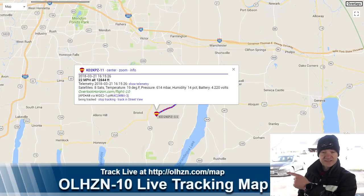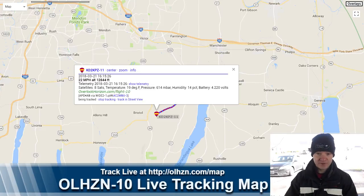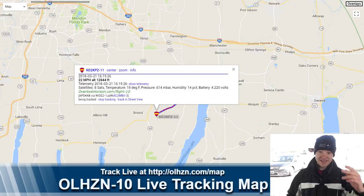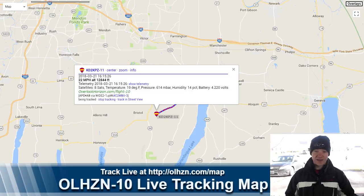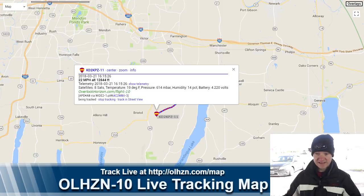If you go to OverlookHorizon.com/map, click on the balloon icon. Just click right on the balloon, and you'll see the details up above it. It'll show you temperature, pressure, humidity, battery level, all the same stuff I'm looking at. This is how I'm going to find it when it comes back down. I'm hoping it works the whole way, and that's what I'm going to use to go track this thing down.